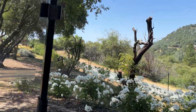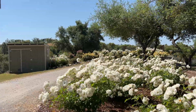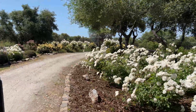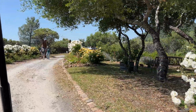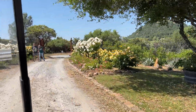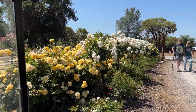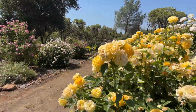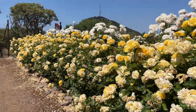Now, the owner of this property gave us a tour on a golf cart. This is like 2.5 acres of roses. And she gives us an overview, and then later we walk through. But here is the entrance. You see some people coming in to tour. This was open to our Rose Society members and others.